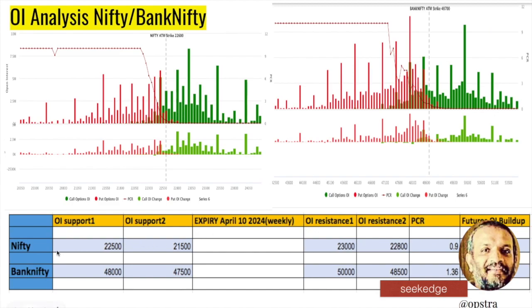Nifty, so the decay can happen faster. 22,500 is where the highest put writing is seen. That's where the supports are. So the market is very close to that, right now, having just climbed to an all-time high at 22,600. Now the highest resistance is seen at 23,000. The second highest put writing is at 21,500, but that is very far away.